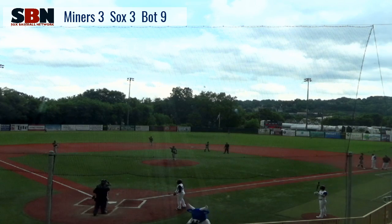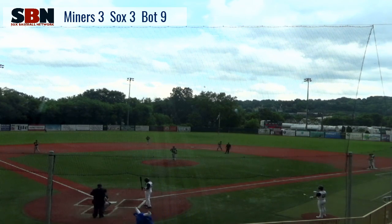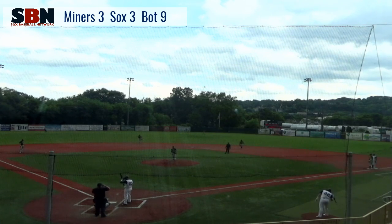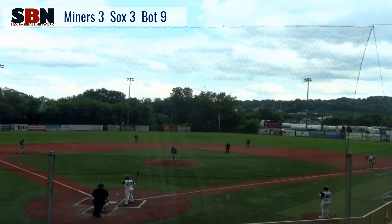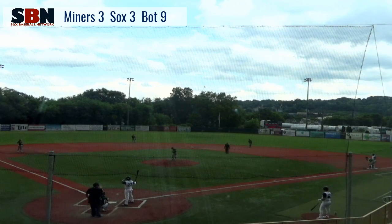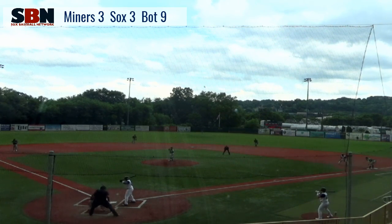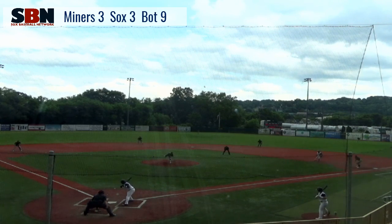Well, Joe Gunn has an opportunity to be the hero. I'd like to see Carew take off here, try to get into scoring position. I wonder if he will or not. I think that's the biggest question here: you'd like to have him in scoring position and give Gunn a chance to drive him in. Still might be able to, though.